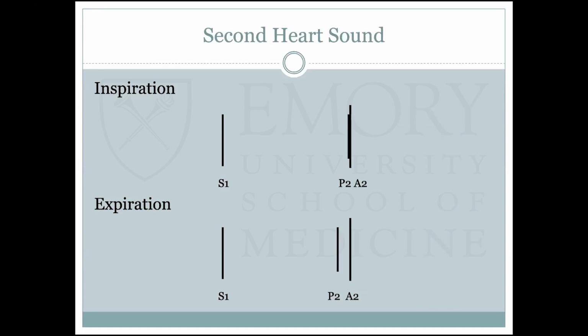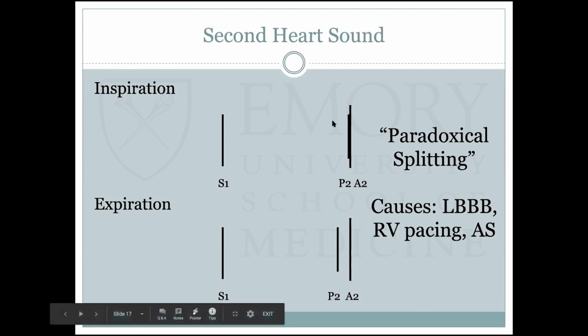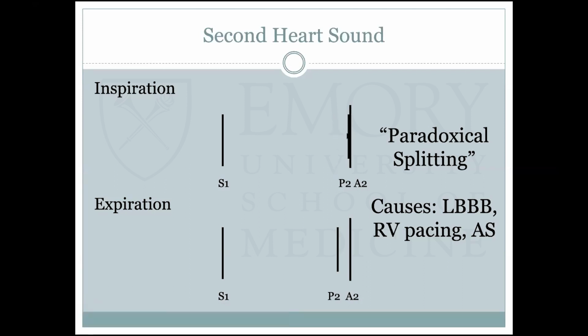All right, so here's an example of a patient with inspiration. They have a single second heart sound, and then their second heart sound splits with expiration. So this is what's known as paradoxical splitting. This is essentially because the aortic closure sound has now been delayed, all right? The pulmonic component is still, if you can see my pointer, moving back and forth with inspiration and expiration, but instead of being here, like it normally is, the aortic closure sound has been delayed. So again, this can be an electrical delay, like a left bundle branch block or RV pacing, or it can be a mechanical delay like aortic stenosis. So that is paradoxical splitting.